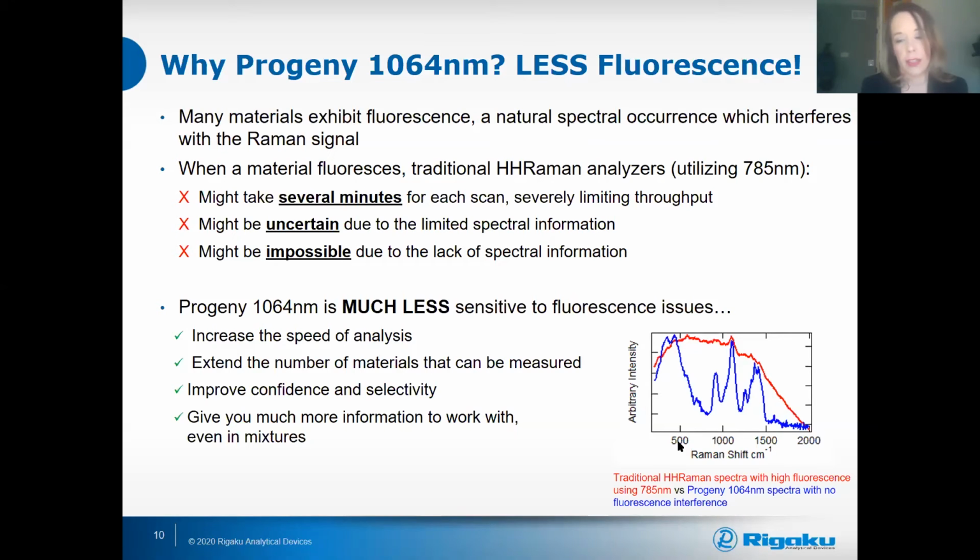Now, it doesn't always look like that. Lots of 785 instruments provide lots of great data. But the thing is, and I can tell you from firsthand experience because I worked with some of those instruments for many, many years, even when you get really great spectral data with a 785 instrument and you don't see a big hump of fluorescence like that, you still feel the fluorescence. The fluorescence is still present in the spectral data. It still must be processed through, and it still slows down the time of analysis. So scans might be limited in their scan time. You may not get all the information that you need. And some of those materials that you work with, it just might be absolutely impossible to get any information from.